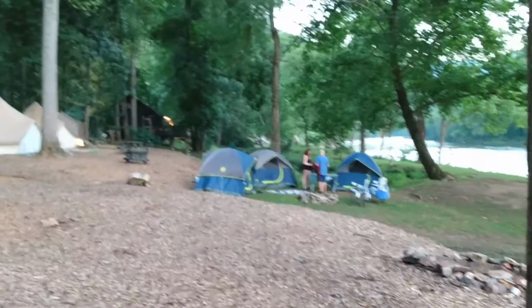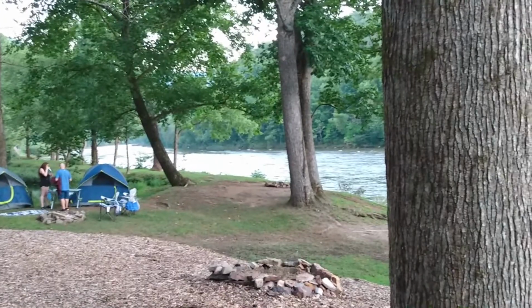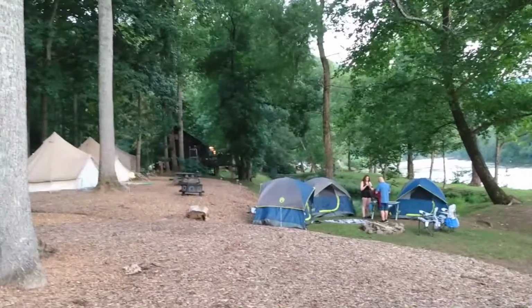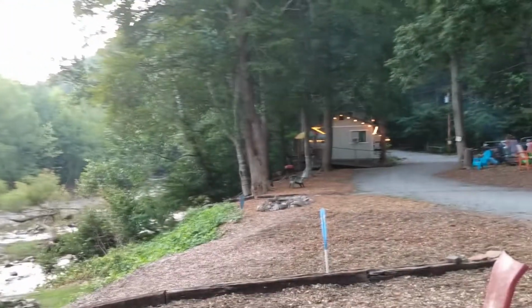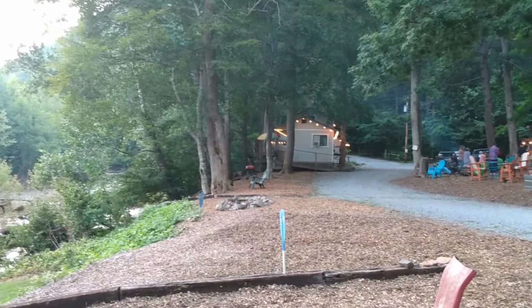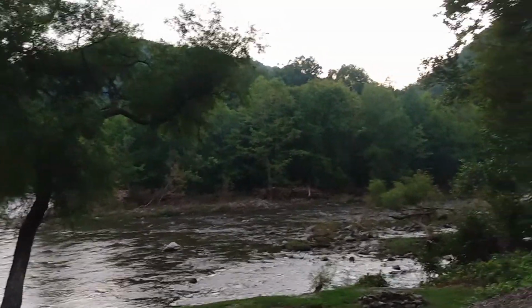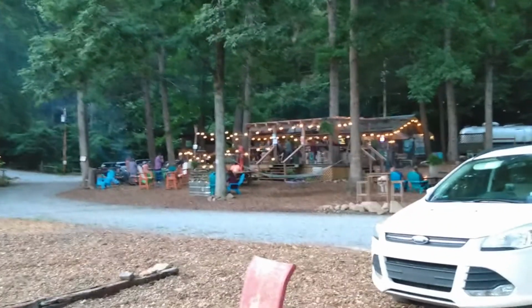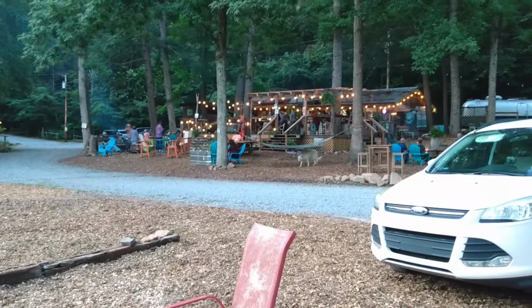You can set up a tent, or you can bring a travel trailer, and there is some electric hookups. There's some cabins like that one there that you can rent. And then over here, there's some more cabins. Some of them are like bunkhouses for the hikers because we're near the Appalachian Trail, and others are just like a regular little bedroom. And then the bathroom is in this building here, which is called the Takeout Bar and Grill.